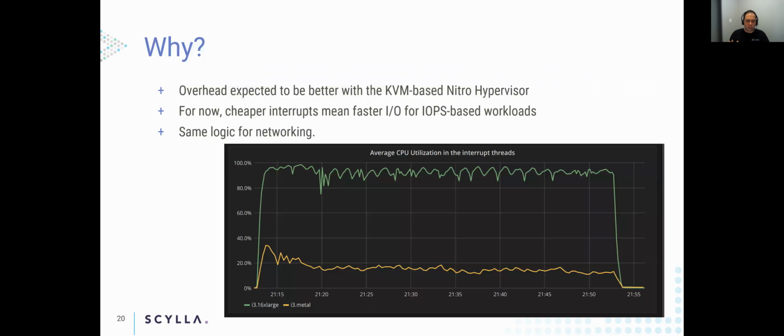If we look at the average utilization in the CPUs that are handling interrupts, the green line is going to show you the i3.16xlarge. The yellow line is going to show you the i3.metal. And what you're going to see is that the i3.metal interrupt CPUs are not even close to bottlenecking, while for the green line, the i3.16xlarge, this is an average, so both CPUs are very close to bottlenecking. So very soon, we're not going to be able to process more interrupts in these instances, so your workload that deals with a lot of small messages will suffer, and the i3.metal will be able to keep going just fine.